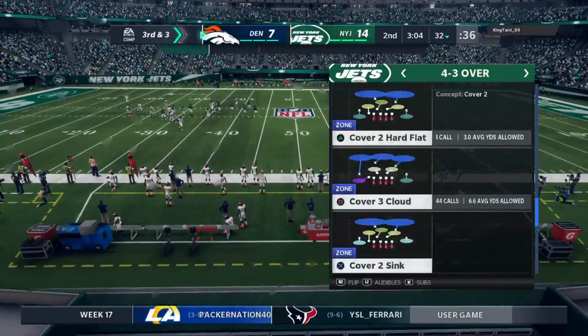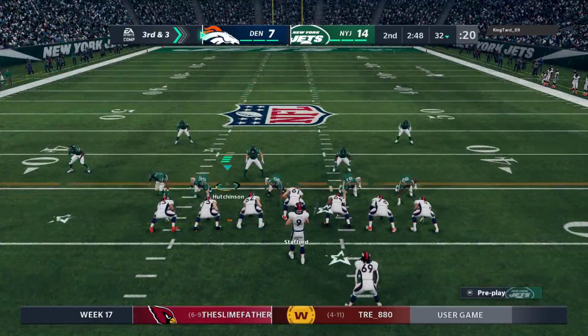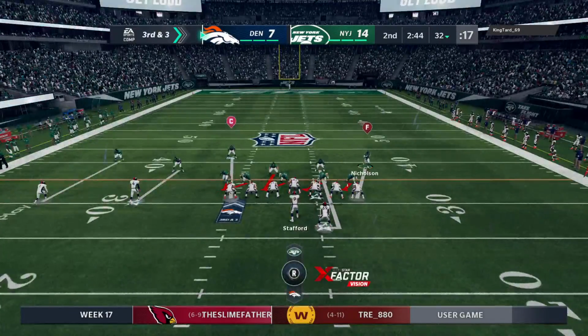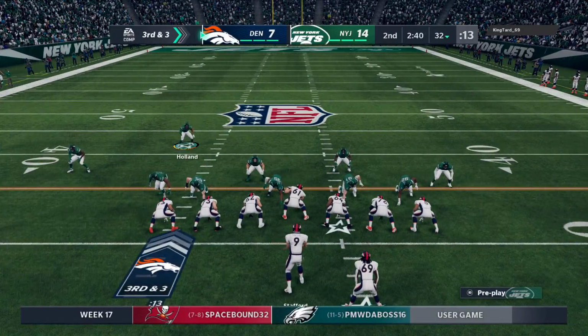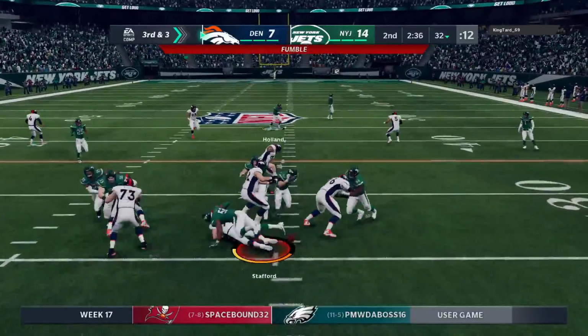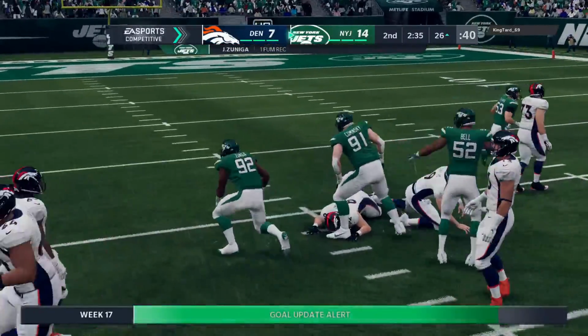Kamara on the handoff. Some of the most unselfish players on any football team are defensive tackles, because we ask them to just eat up blocks and allow other people to make tackles. But when he can make a play himself, as we just saw there, that's a big day. Oh, a hit. He lost the football. Stafford puts it on the ground, and the Jets have recovered.